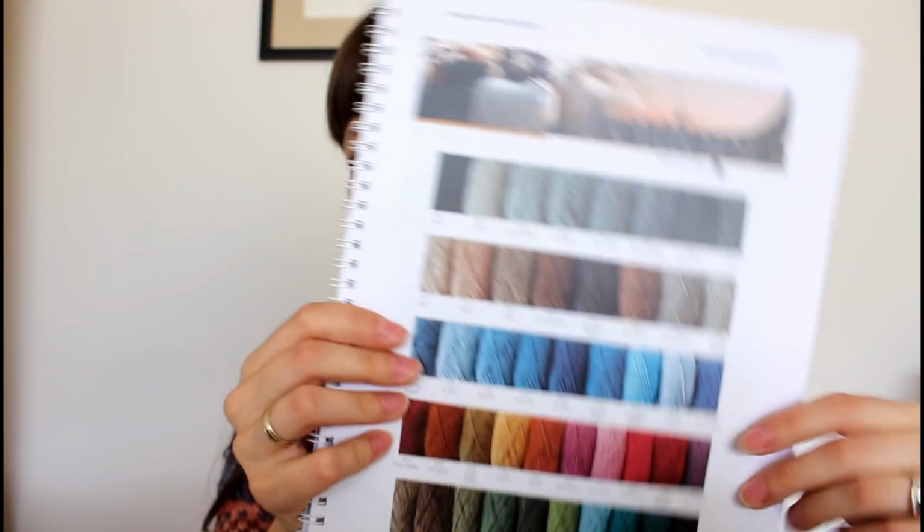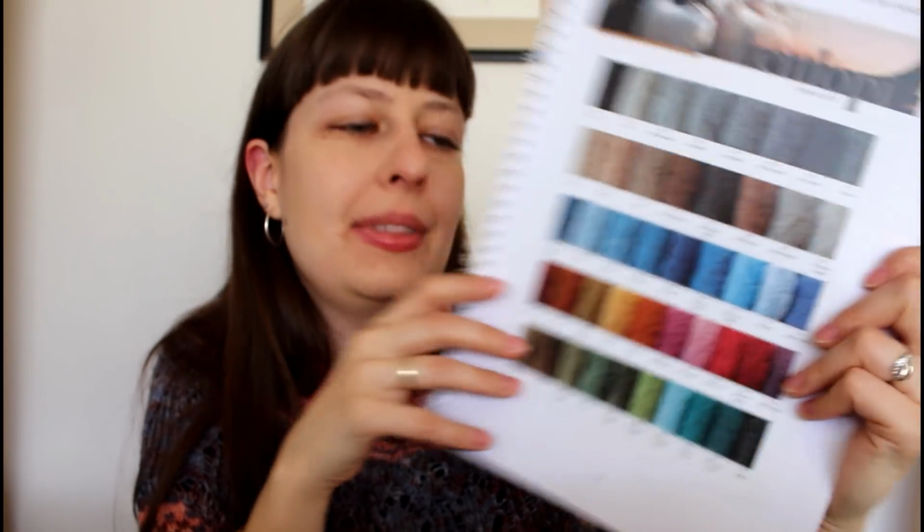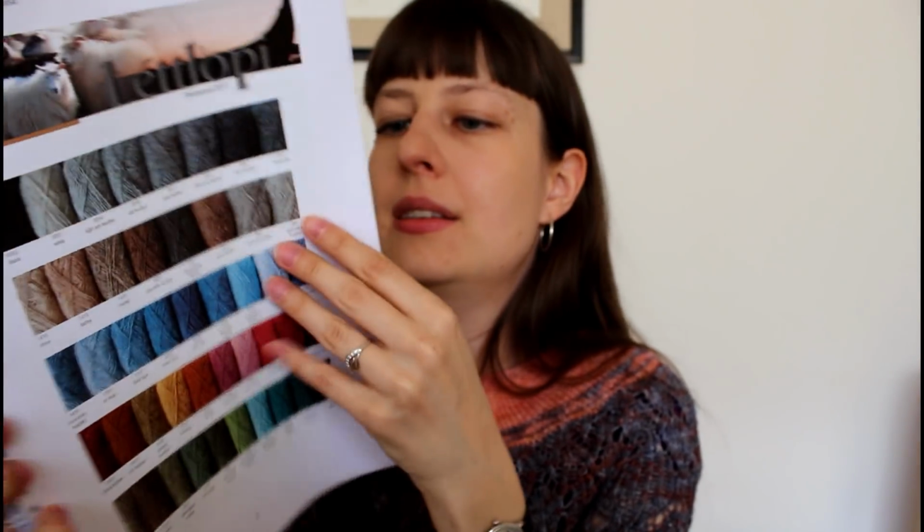But first, I think I will try to knit from a regular pattern, some colorwork sweaters, and then advance to creating my own. You also get here the color chart of Lett Lopi yarn, and it was great to get this book.